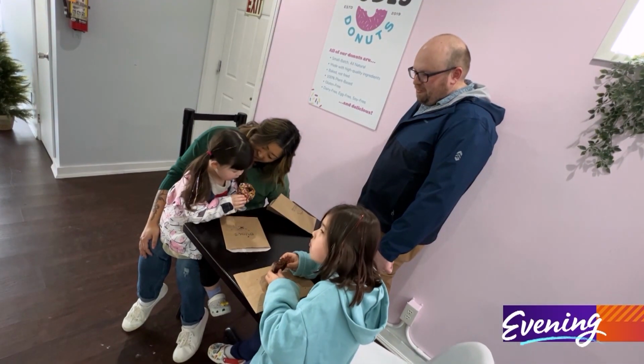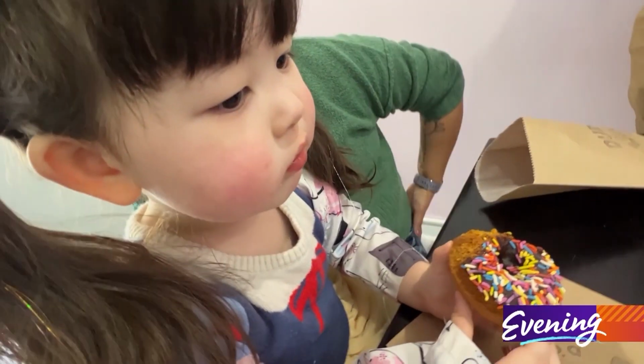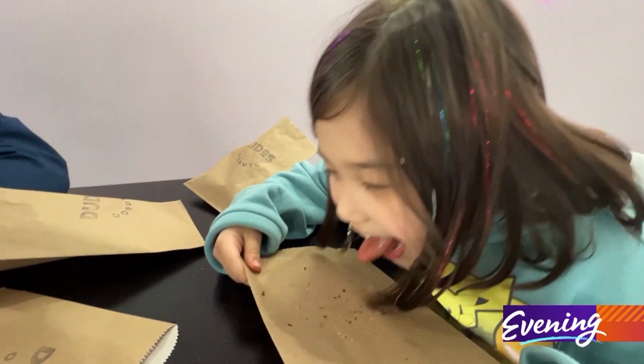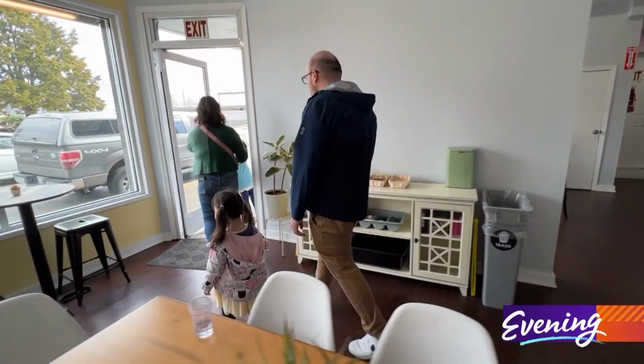Variety, another reason Kyoko's family keeps coming back. So yummy. It's not just here's the one option that you can have. It's anything you want, you can choose here, and she can eat it. They taste so good, you might even want to, well... Okay. Donuts for everyone. That's what we're here to do.